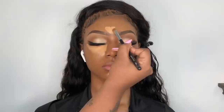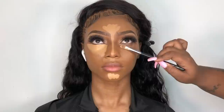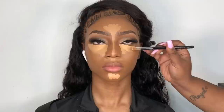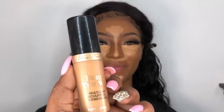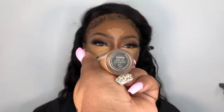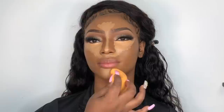Now it's time to highlight the features of my client's face, and I'll be going in with that Born This Way concealer in the shade Cookie. So now I'll be going in to blend out her concealer, and I went with the Real Techniques Beauty Blender, and I also made sure the Beauty Blender was damp.